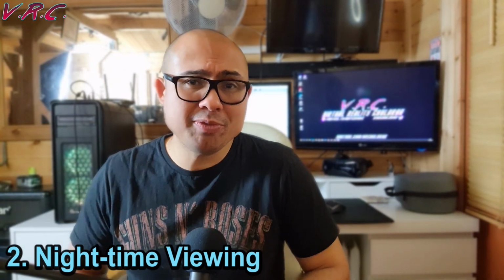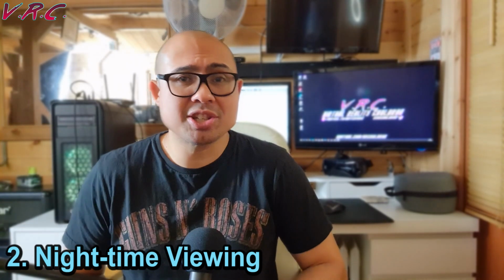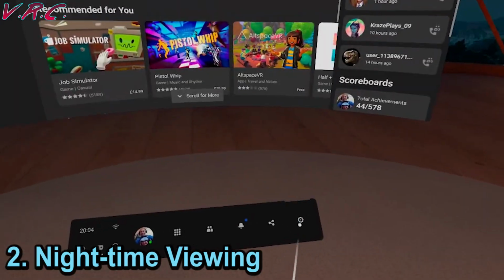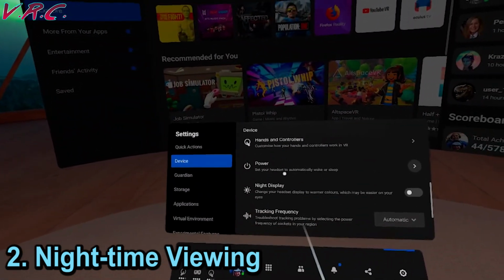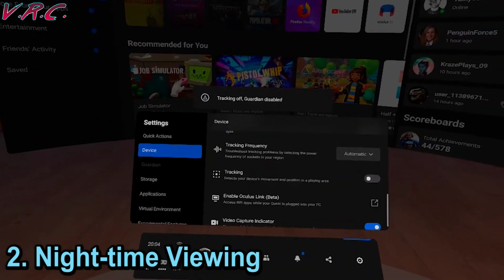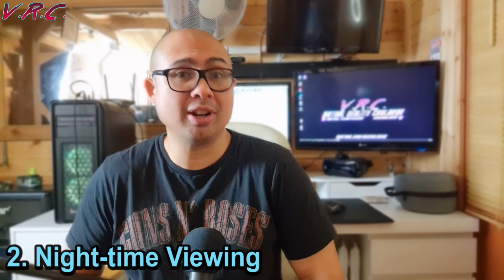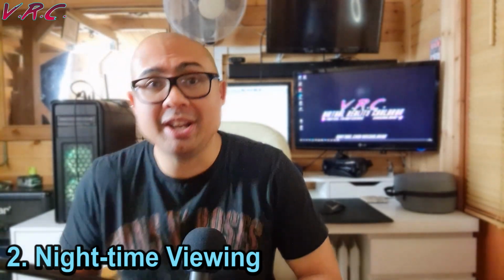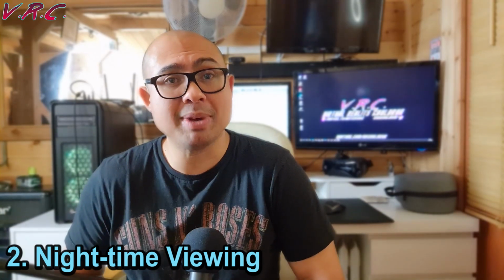Number 2 is nighttime viewing. When the lights go out, you quickly realise that the Quest 2 tracking breaks since the cameras can't see anything. Well, if you wanted to watch a movie in bed, you can enter the settings, go to device and click the button next to tracking. What this does is disable the tracking cameras and turn the Quest into a 3 DOF device, that's 3 degrees of freedom, like an Oculus Go. Meaning you can still look around like that, but movements left, right, up, down, in and out are no longer tracked. But if you're just lying against a pillow, then that doesn't really matter.